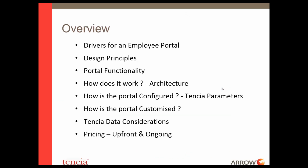So today's session, we'll step through a little bit of the background of what led to the Employee Portal. So the drivers for the Employee Portal, what led us to design it, what principles we wanted to use in its design, and then I'll jump in and show you all its functionality. After showing you the functionality within the portal, we'll jump back out and I can give you some explanations as to how the architecture works, how it's been set up, how the portal's been configured, how you customize it, and then the data considerations, and we'll give you some information on pricing at the end of the session.